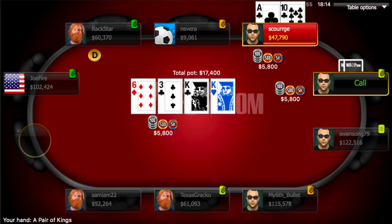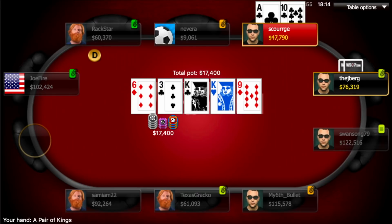I pot it now, he calls, the river comes a relative brick. Pocket 9s do improve to boats, but I can't be too scared about that. King 9's not in range, and again, I don't think he has too many slow played hands in terms of combos. Can't get scared now. There's 17k in the pot, but I have to stick with the plan if I want to win this event. I decided to go for an overbet of around 1 1/3 pot.